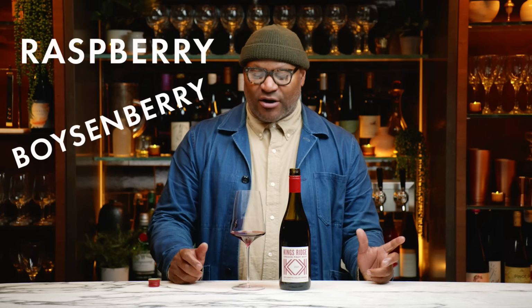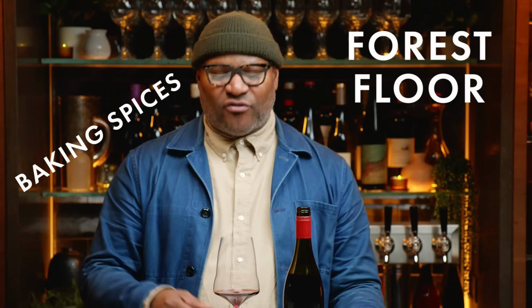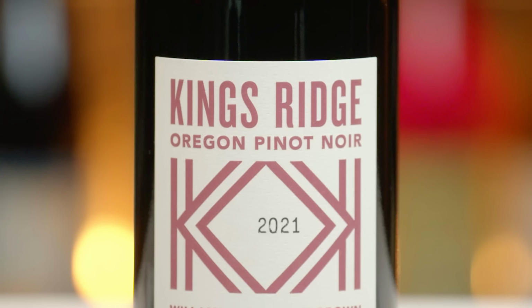Lots of fruit, raspberry, boysenberry, blackberry, not sweet at all. It is ripe. There's some warm baking spices there, a little bit of forest floor. So the minerality and the mushroom and kind of the wet forest floor thing that you're getting are definitely attributed from the soil, and the color and the ripeness of fruit is because it's from a warmer climate. It does rain quite a bit, but there are really long summers and hot summers that help the grapes ripen.